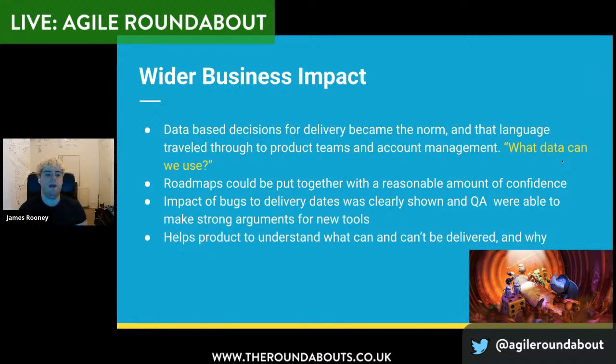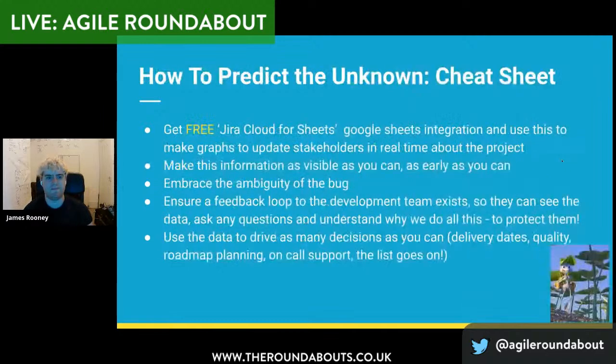And also QA used it to make strong arguments for new tools, to say, well, if we have fewer bugs, then we can reduce the impact by this. I'm not a QA lead, so I don't fully remember all the insights that they had. But basically, the QA lead was able to do some really cool stuff and make a strong argument for investing in new tools. And fundamentally, it helps the product team understand what can and can't be delivered and why. So it kind of smooths out those lines a little bit.